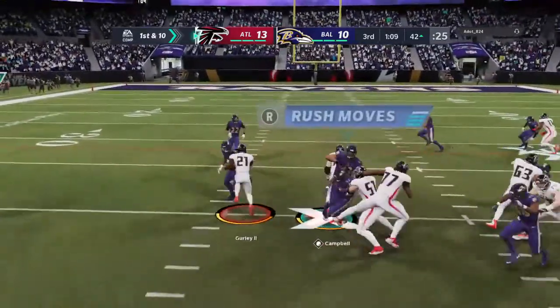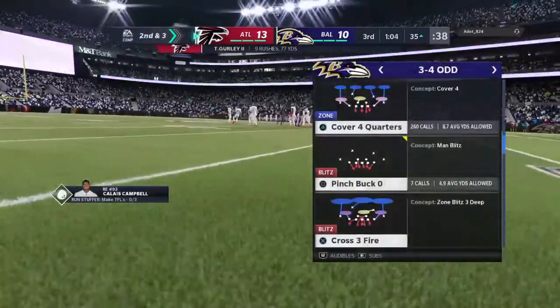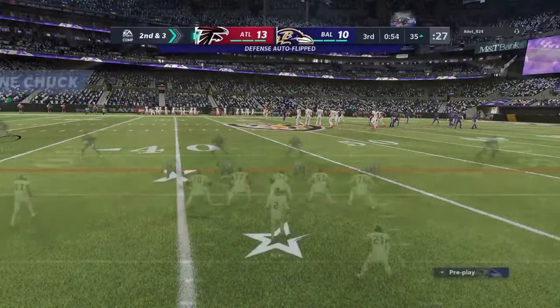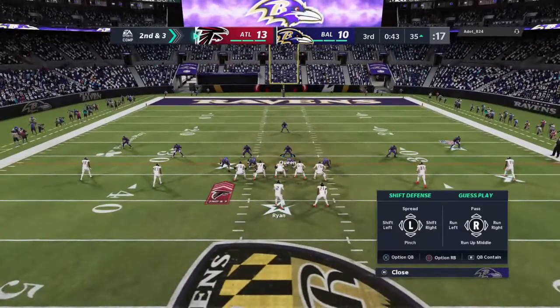On 1st down, it's Gurley. And he'll be stopped at the 35, but not before he picks up 7 yards. Brought down at the 30. Well, no matter how they phrase it, staying on schedule, staying ahead of the sticks, whatever you want to call it, 7 yards on 1st down, that fits the bill.